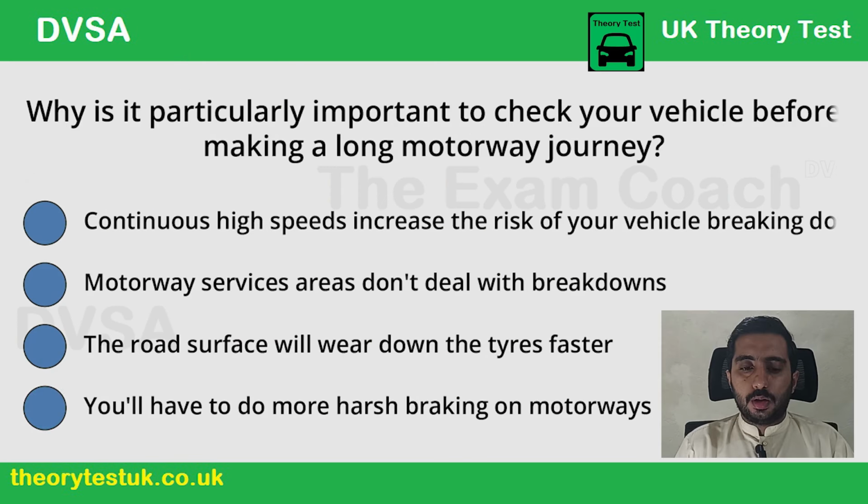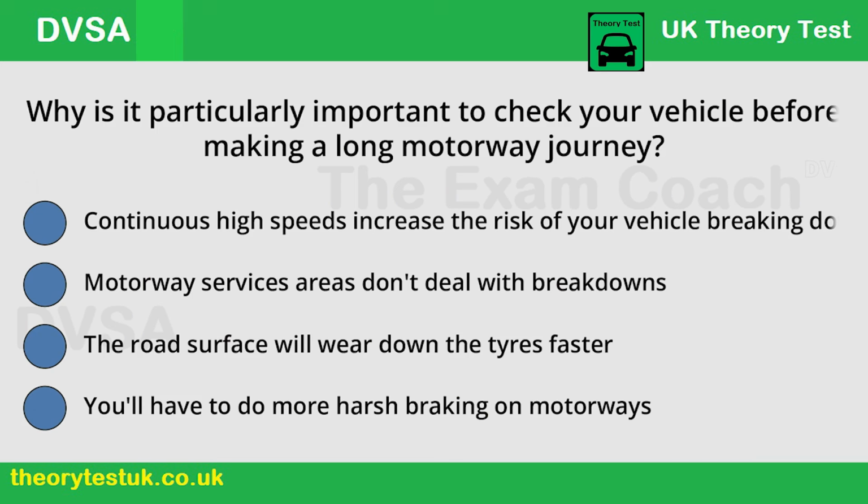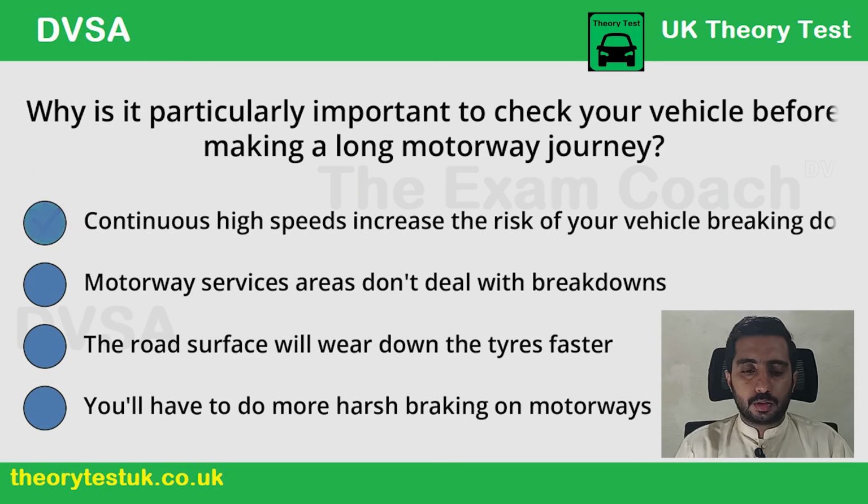Next question. Why is it particularly important to check your vehicle before making a long motorway journey? The correct answer is continuous high speed increases the risk of your vehicle breaking down.